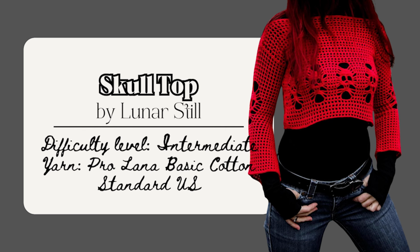This skull top by Lunar Still is also a great advanced beginner or intermediate level piece to make. It's made to measure and can also be customized to make either a full body top or a bolero, or a top with short sleeves as well. So it's many different patterns in one, and it's a paid pattern in their Etsy shop.